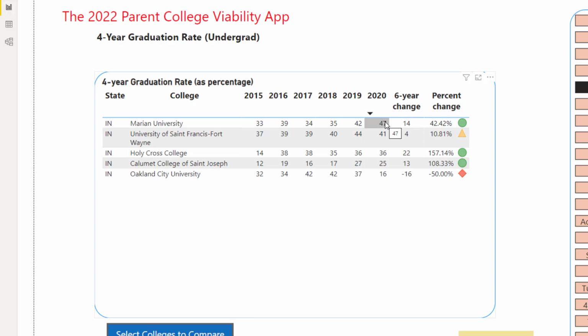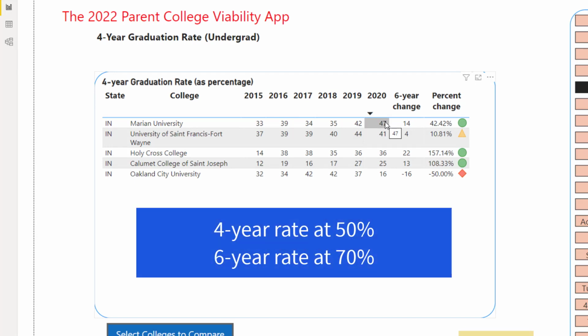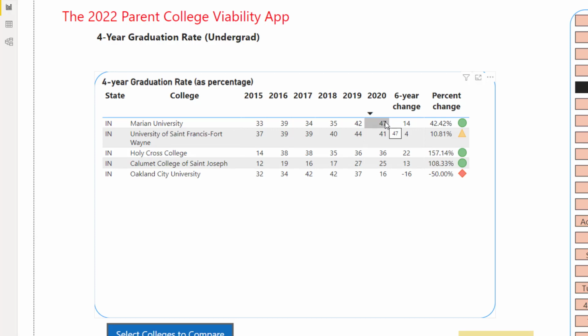You want that 4-year graduation rate to be 50% or higher as a minimum threshold. And even the 6-year graduation rate, we have that in the College Viability app. You want that to be 70% or higher. And with all the data that I've looked at on College Viability, there are way, way, way too many colleges, both private and public, with 4- and 6-year graduation rates substantially below that 50 and 70% threshold.